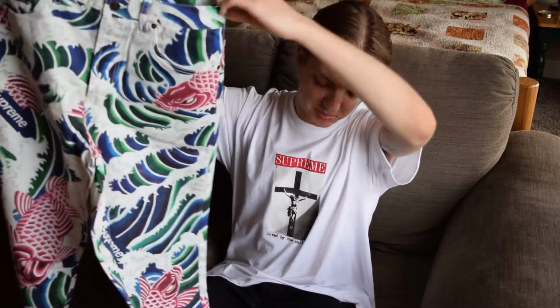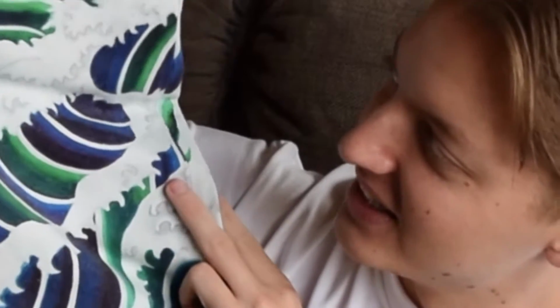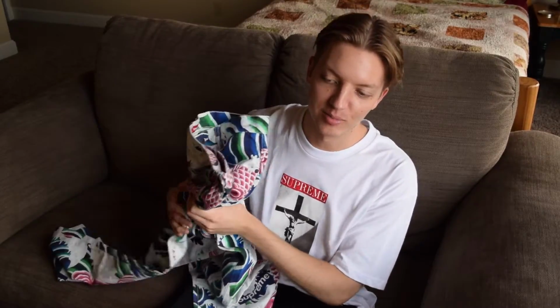And I mean, these seem decently long. They're 32, but damn, they seem wide as hell. Man, these are crazy. Let me try them on and I'll be back.